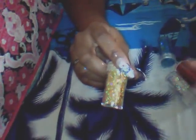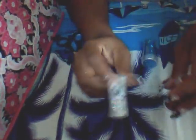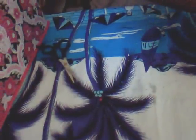So we have this purple tinsel, and look how pretty that is. Ooh, look at the holographic on that. Then we have the green one. Then we have the gold one. These are so pretty. I'm gonna make some mixes. We have the silver one. We have the red one. And then we have the turquoise one. Beautiful. Thank you, Rachael girl. You hooked me up.